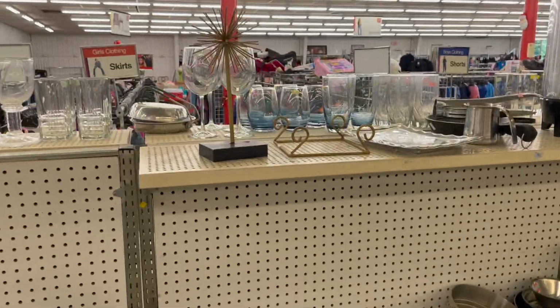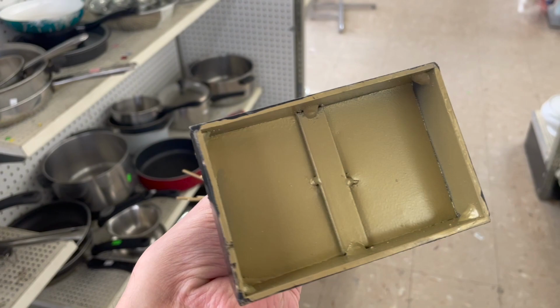Ooh, look at this. This is mid-century modern. It's metal too. A lot of times the newer ones are plastic. I believe they call those.